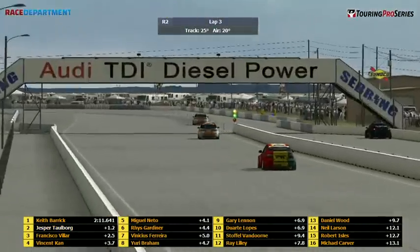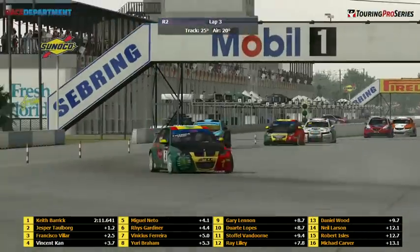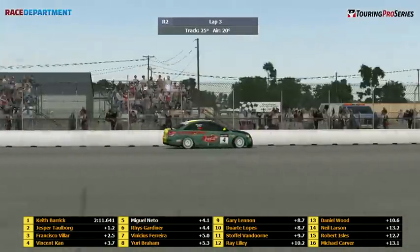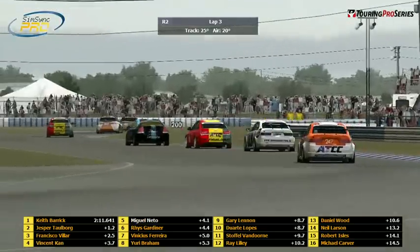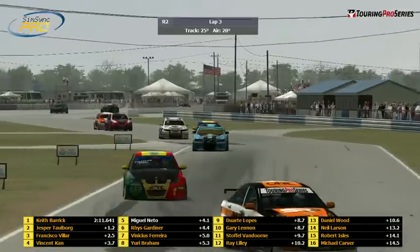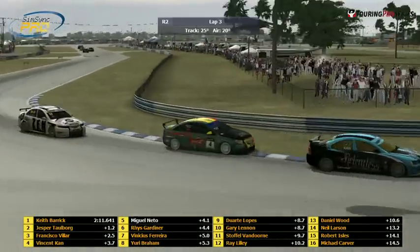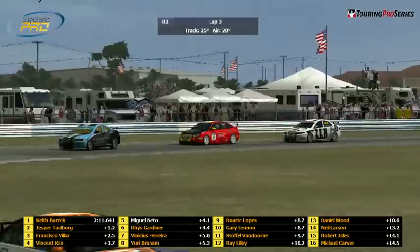As Barrick crosses the line, he does a 2-minute 11.6. Remember, Van Dorn in race 1 did a 10.5. So decent speed for a Honda, though, of course. Well, yes, of course. But Van Dorn now 9.7. So it's like he's dropping pace. I know it was in the battle, but he's got second to Gary Lennon and Lopez. Lennon just lost out to Lopez actually in the background. But NATO's got by Gardner as well. He moves up into 5th place.